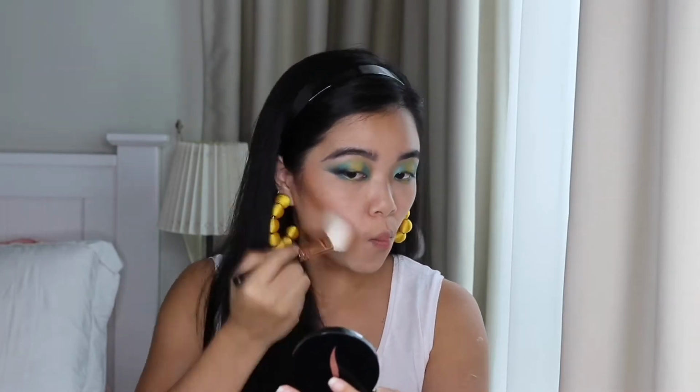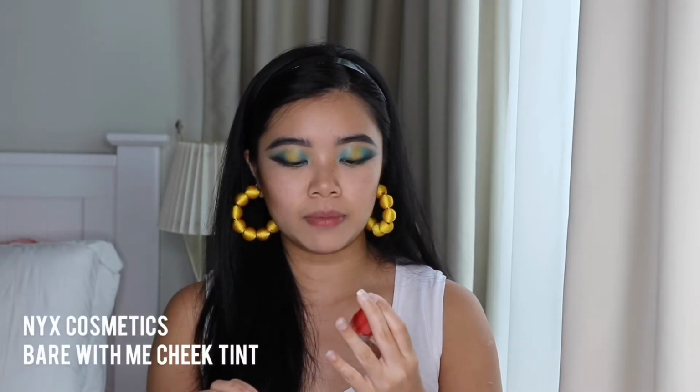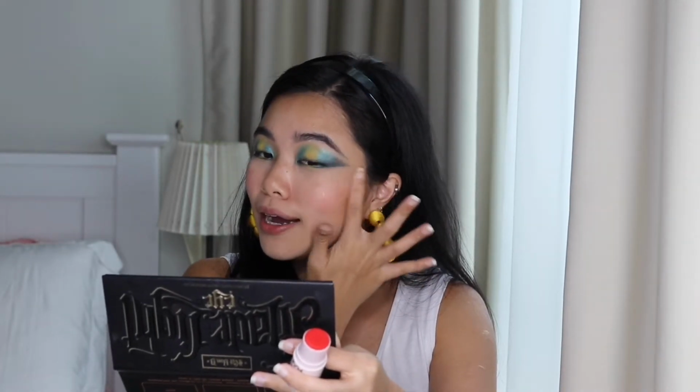Alrighty, let's move in and finish up the face before we move on and complete the look with eyelashes. So to finish up the face, what I'm gonna do is I'm just gonna go in with some bronzing powder and just give my face a little bit more definition. For my blush, I'm just gonna go in with this cream blush. This is the Bear With Me Cheek Tint from NYX Cosmetics. Looking at this look, I am thinking of those old TVB dramas that have those 70s vibe. Okay, so my face is done.